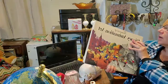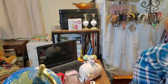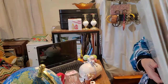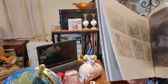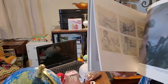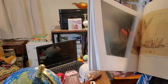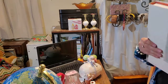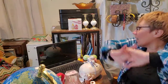But yeah, this one here is Treasures of Disney Animation Art, and again, it is the same as what I just showed, various others. It's just really neat how artists draw, and how they flashed it as pages back in the day to create the film. So really neat. Anyways, that is it for my haul this week.